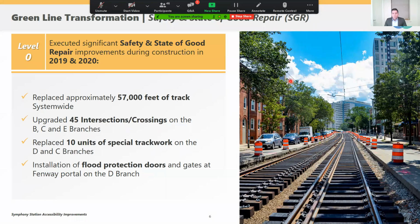On the E-Branch, we completed more than a year's worth of work in just 28 days last summer, using a full access closure to replace 9,500 feet of track and upgrade 7 intersections. So at GLT, we understand the importance of working with the communities that we're serving while we make important improvements for the Green Line. But we always seek to minimize impacts of construction. And this is something that we'll do continuously in 2021.